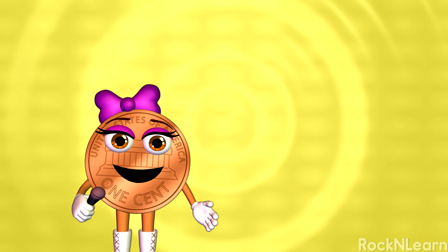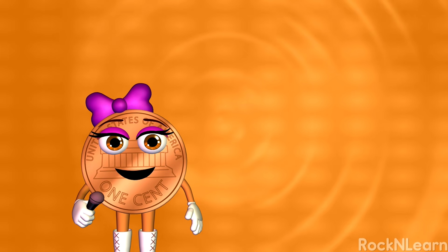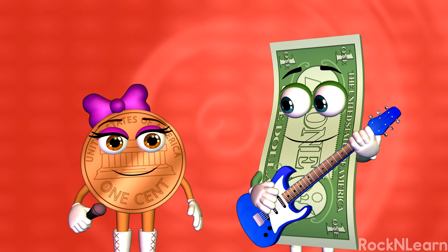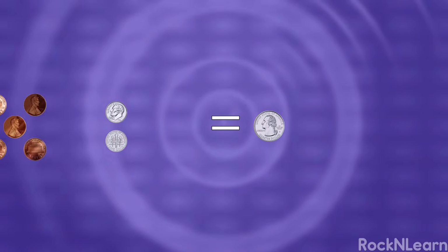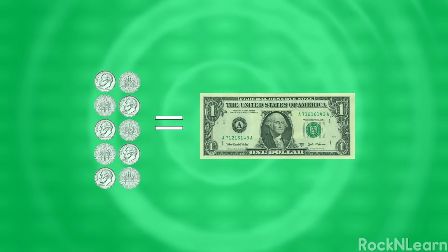Dimes are pretty cool because they're worth more and they're smaller. However, they are kind of tricky. What do you mean, dimes are tricky? Well, we can't use only dimes to equal a quarter. We need 2 dimes and a nickel to equal a quarter. Or 2 dimes and 5 pennies. That's right! And it takes 5 dimes to equal a half dollar, and 10 dimes to equal a dollar.